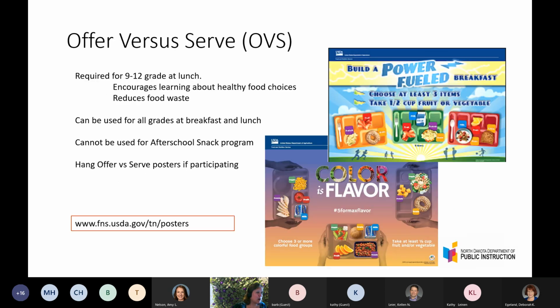Okay, there's one other slide that I wanted to point out. Again, offer versus serve is required for 9th through 12th grade. Those kids are becoming adults and they're making lots of food choices, and we're hoping they're learning about healthy food choices. It also reduces food waste, and that's why we encourage you to use it for kindergarten through 8th grade as well. Totally optional for you, but it is available. It can be used at both breakfast and lunch for all grades. It can't be used at the after-school snack program.